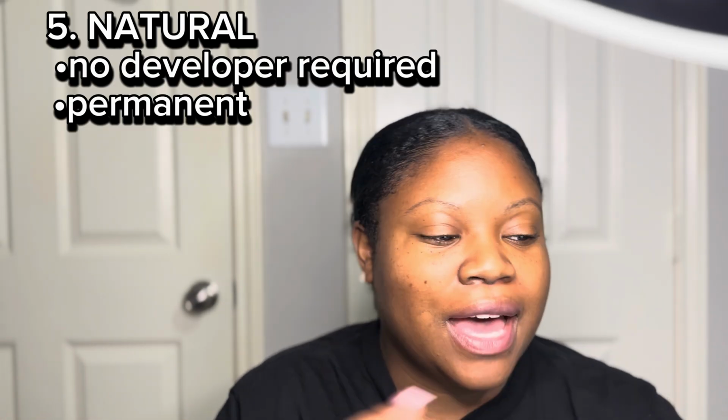We also have natural base hair color, and also y'all, if you're new, I look at my notes over here. I keep all of my notes right here. So if you keep seeing me looking down, that's the reason why.